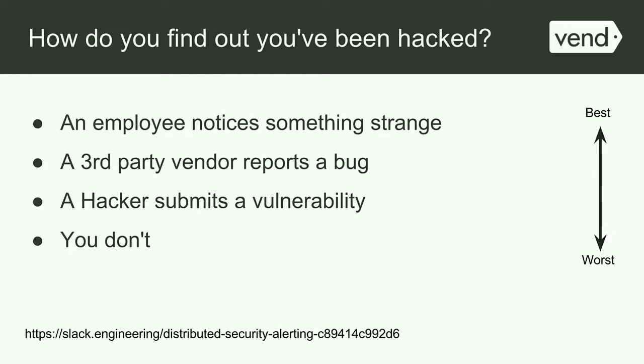How do you find out you've been hacked, right? This is a blog post on the Slack engineering blog I found quite cool. Maybe an employee notices something strange. That's great, they notify you. Maybe a third-party vendor reports a bug. A bit embarrassing to have to answer them and go, oh, yes, thank you very much. Maybe a hacker submits a vulnerability, and you go back and have a look and, oh, yes, actually, we were hacked. Or maybe you don't find out.